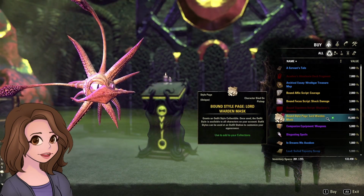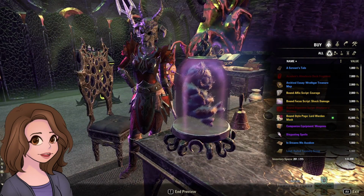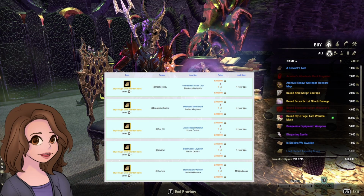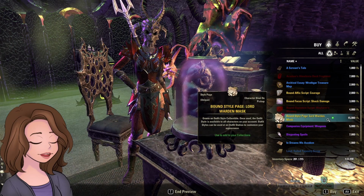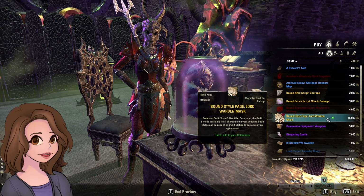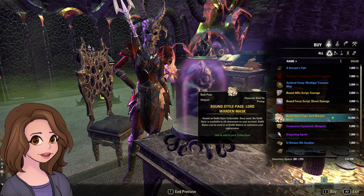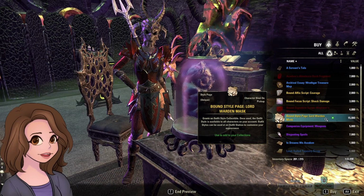All right, our style page this week is Lord Warden Mask. It is a nice looking mask. I will say that this is running 4 to 6 million on PCNA, but only about 400 to 600,000 on PCEU. So it may actually be worth more on NA to buy it so you don't have to spend that kind of money than it would be on EU. It is 15,000 Archival Fortunes. I don't think that Imperial City Prison is all that difficult to farm at this point, but it's only available certain times of the year, so if you want it, you can grab it.